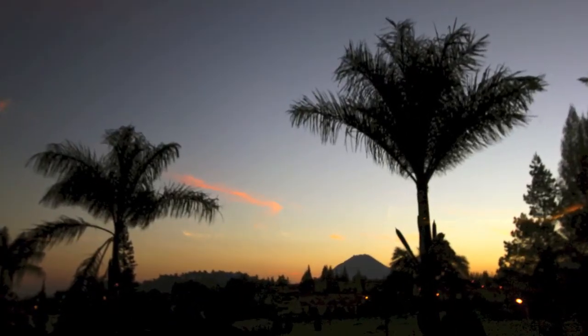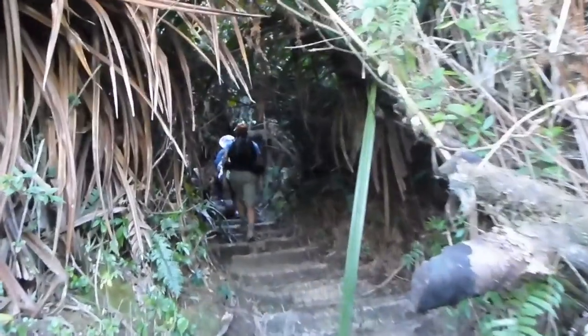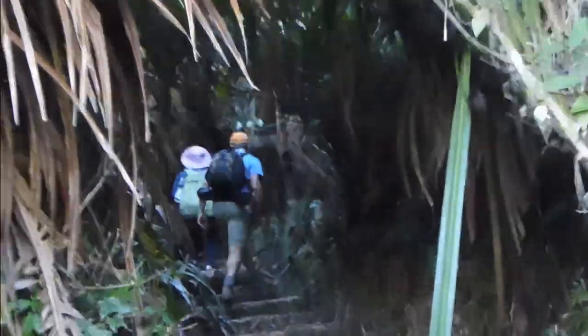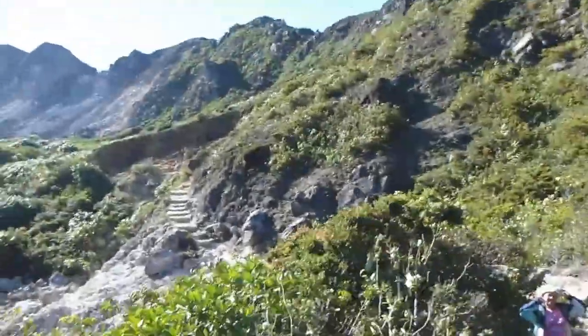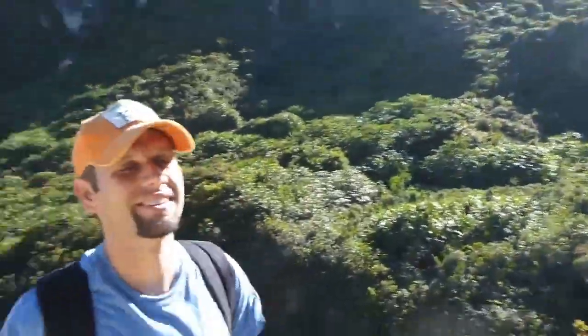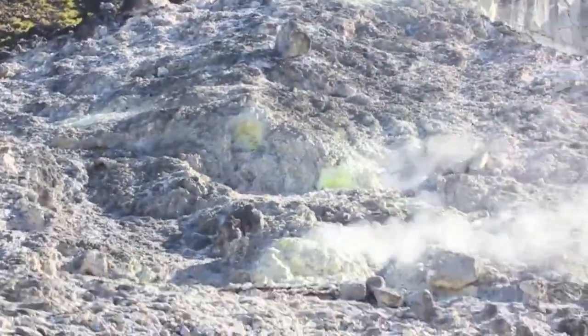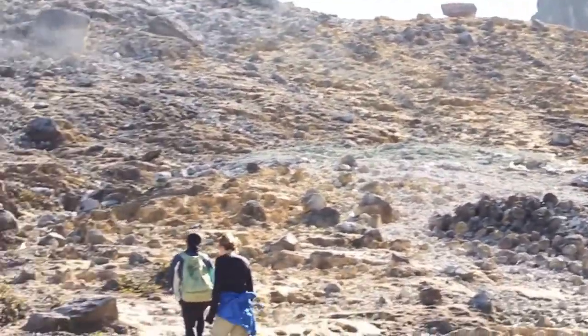Berastagi is a large city at the foot of two volcanoes. Notice the one in the background. We were there to climb one of them. Sibayak is the one we climbed, and as you can see when we got above treeline, it was quite windy. It last erupted roughly 400 years ago, but still has a lot of gas spewing out of it, which you can see right here. The gas sounded like a jet plane, and we got much closer than we were expecting to get to it.